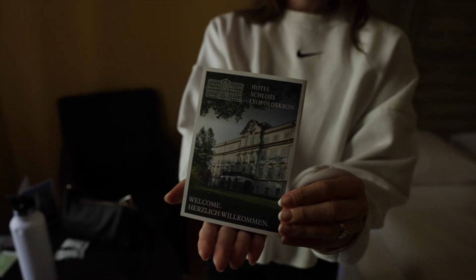We made it to our room, and looks pretty epic. This is where we are staying.